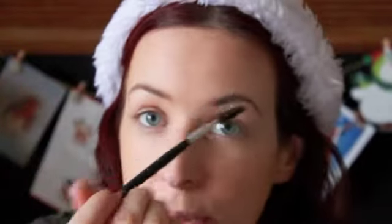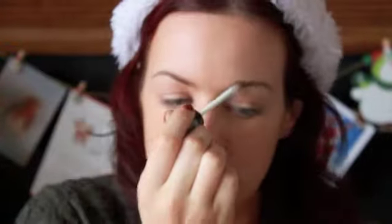And then when that's done, with a spoolie, I brush the product through there like that. And I use a number 7 Lash Brow Perfector, just to keep them in place, because I have quite long hairs on my eyebrows, which is kind of strange. I do concealer after because this is going to be quite a heavy eye look.